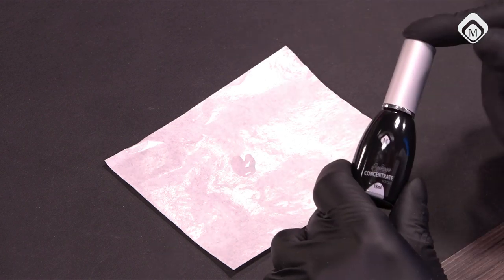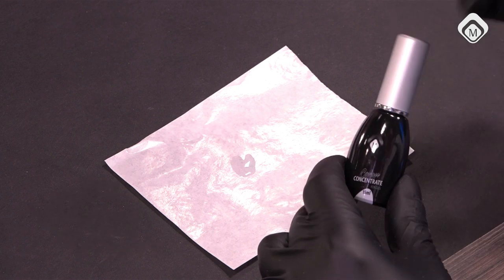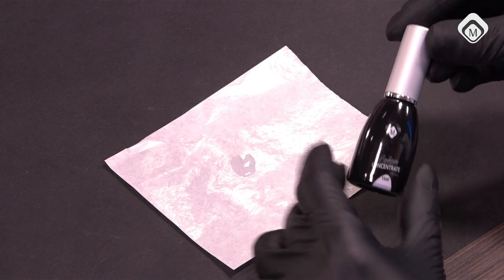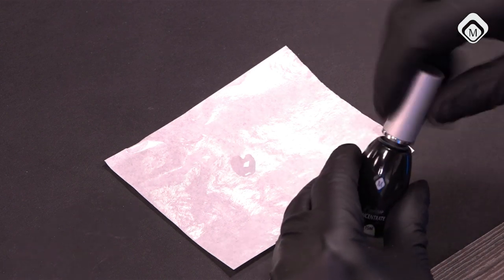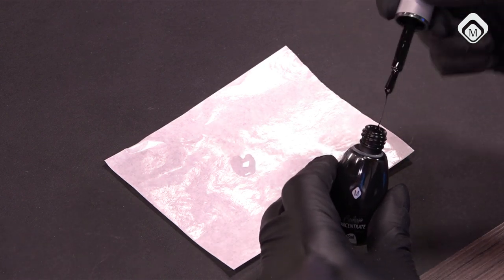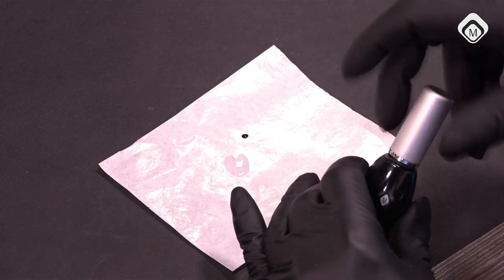Don't use the color concentrate black pure. It is a gel. Of course, it's a gel with diluted pigment in it. But it is so highly pigmented that you may have a problem with curing. So that is the reason why you're mixing it with a clear. Or with a white.